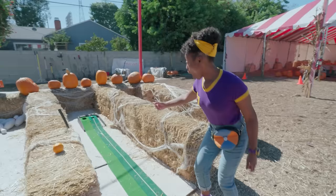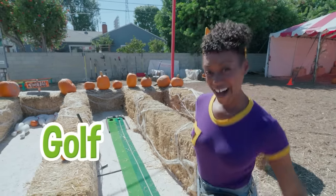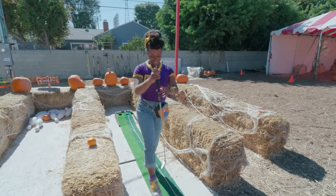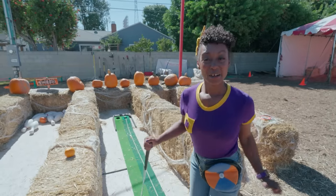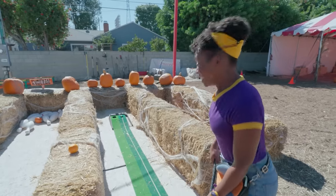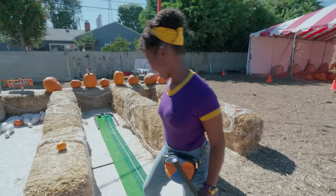Oh, whoa, check it out. Do you know what this game is called? That's right, golf. Let me grab this. This is called pumpkin putt. Putt, putt, putt, do a little spin. Putt, putt, putt, till that ball goes in. Okay, do you think I can putt the ball all the way down there? Into the hole? Let's try.